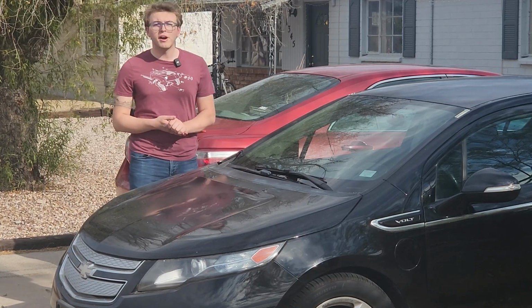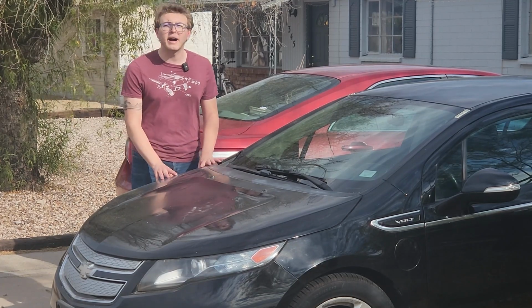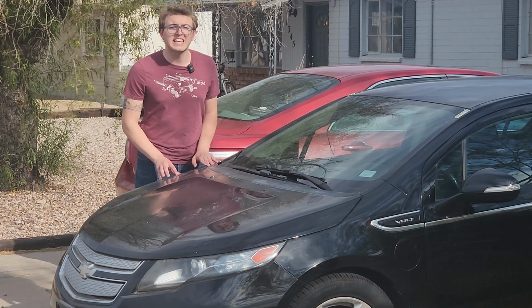This is an electric car with a range-extending gas generator, and if you dare to call this thing a hybrid, I swear I will do things to you that will get me demonetized. It's an electric car. Get it right.